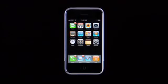The iPhone is the best iPod we've ever created. It has a beautiful 3.5-inch screen that's perfect for displaying your pictures, video podcasts, TV shows, and movies. To use the iPod features, just tap the iPod button.